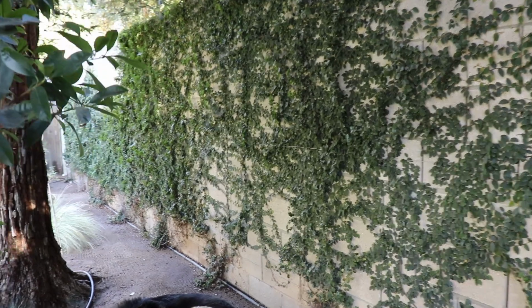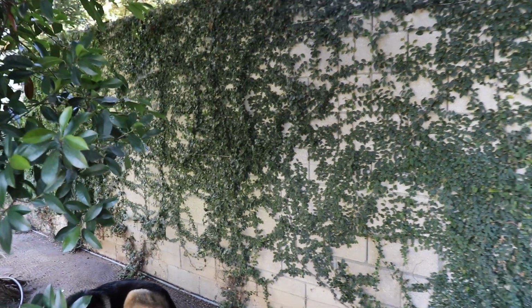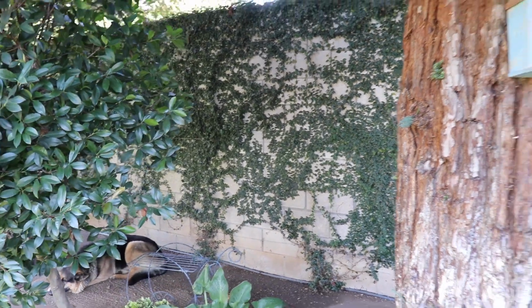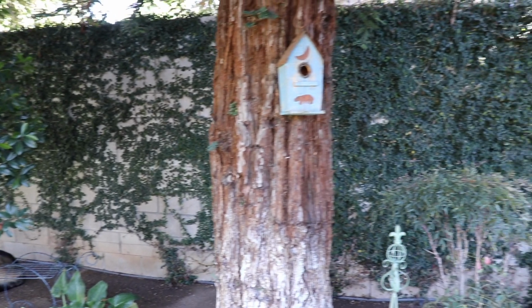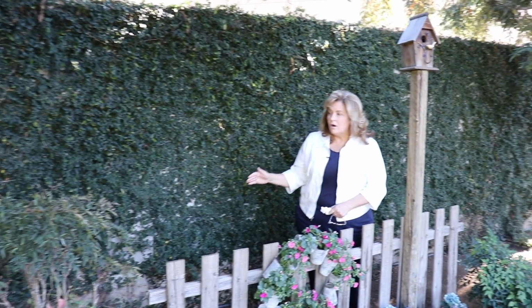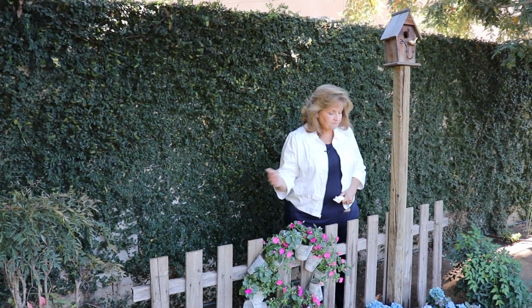You can even tell in the bottom where our shepherd has marked them, where they're still pushing growth. So you'll see a lot of dead portion, but they're still pushing growth. His marking might mar the bottom appearance, but they still look really healthy. And I'm so happy we did this.